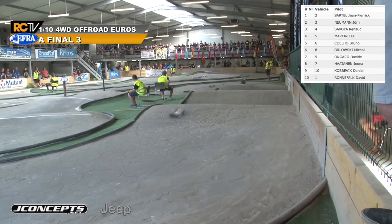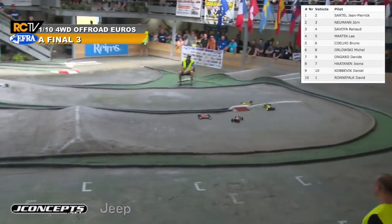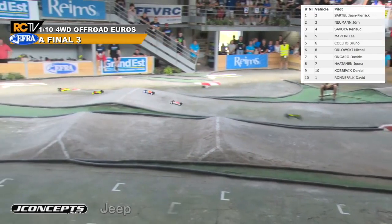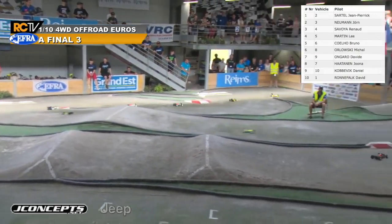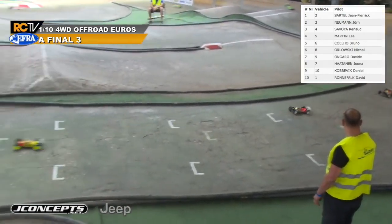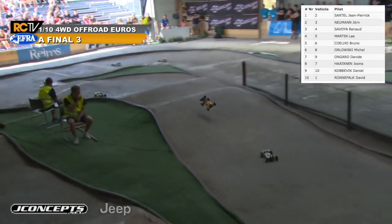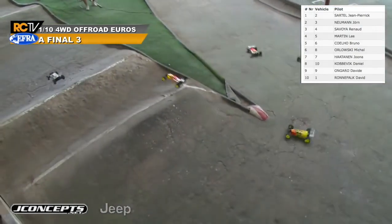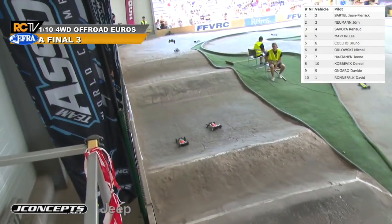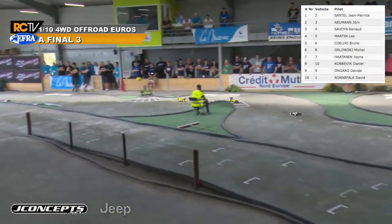Into the double-double. I think this one is building. I think it's building. I feel something's going to happen. Into the effort corner they go. I don't know where to look, if I'm honest with you. Try to show as much of it as we can, but they seem to have come back to Sartell a bit, or caught up to him, or Sartell's gone back. Into the Jeep Moguls, over the big jump.